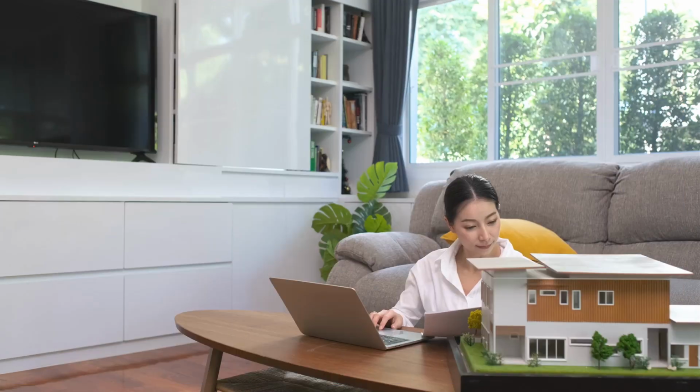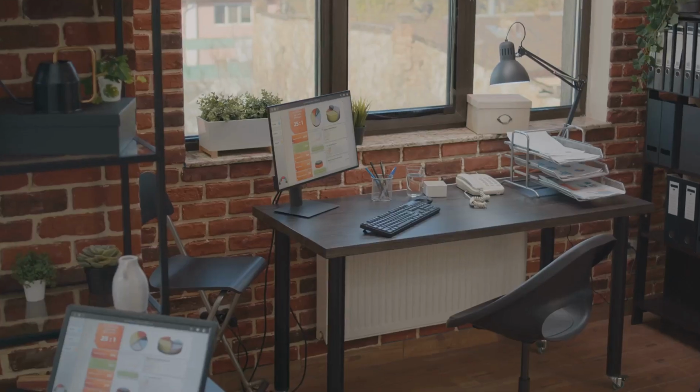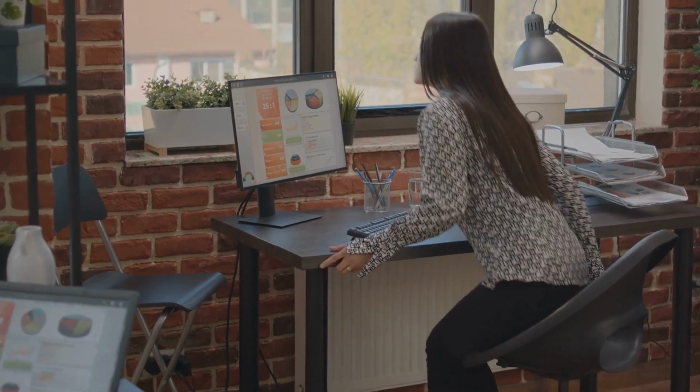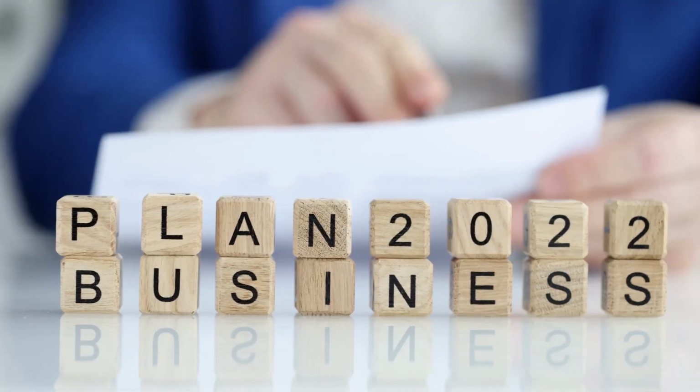Ready to turn your passion for design into a thriving business? It all starts with a solid plan. Your business plan is your roadmap to success, outlining your goals, strategies, and how you'll navigate the exciting world of home staging. First, define your target market.